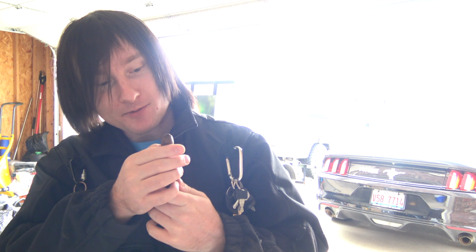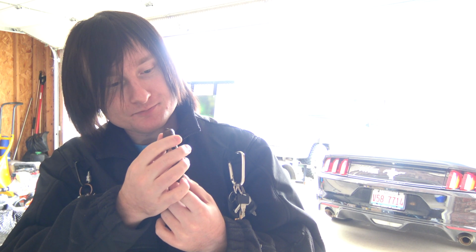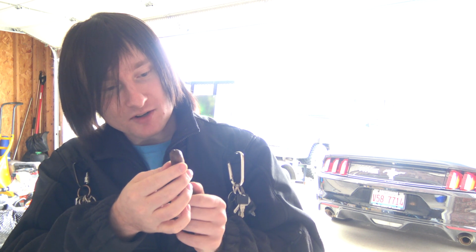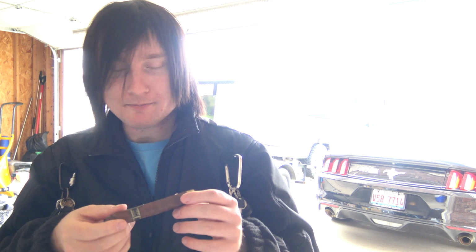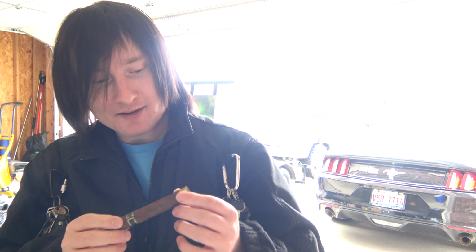It appears there is a big double cap. It's kind of hard to tell on this one. Maybe it's a big single cap. Huh. Anyway. It's got a cocoa and hay aroma to it. Slightly sweet.